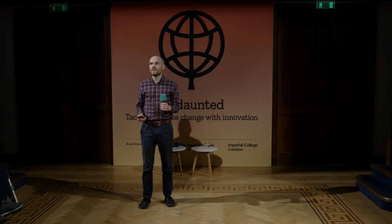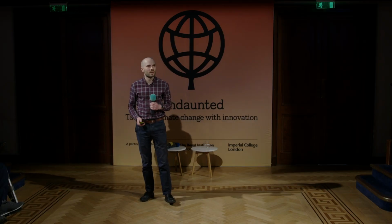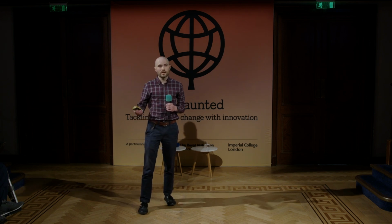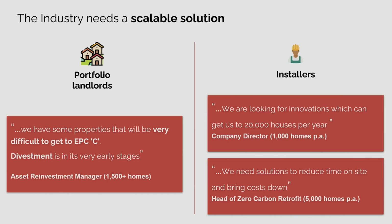But we've been speaking to large portfolio landlords who tell us that they don't have a scalable solution to meet this deadline. Some of them are even considering selling off properties, passing the buck, and putting their residents through turmoil. On the other side, we have our installers who know they need to scale up their operations, but they can't do it with current supply chains and labor forces available. They know they need a step change in productivity to deliver the scale of this demand that's coming.